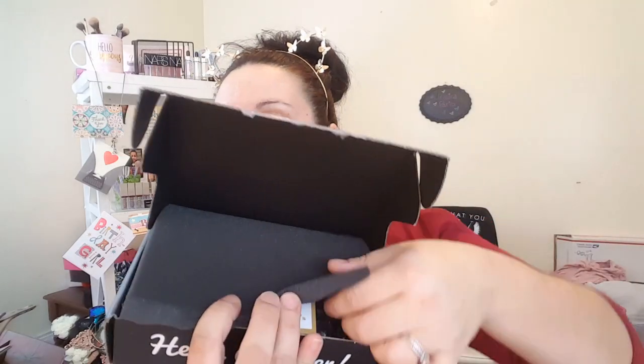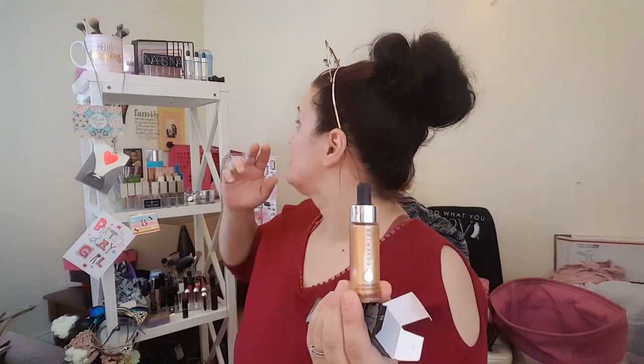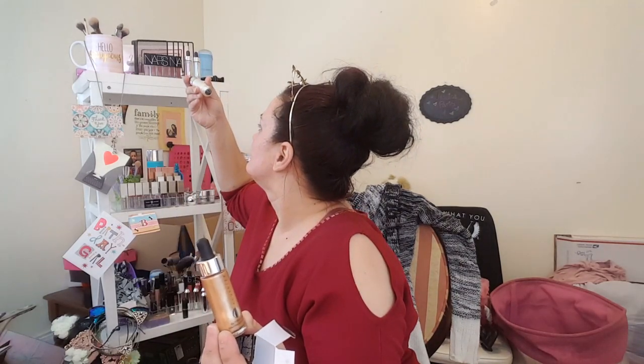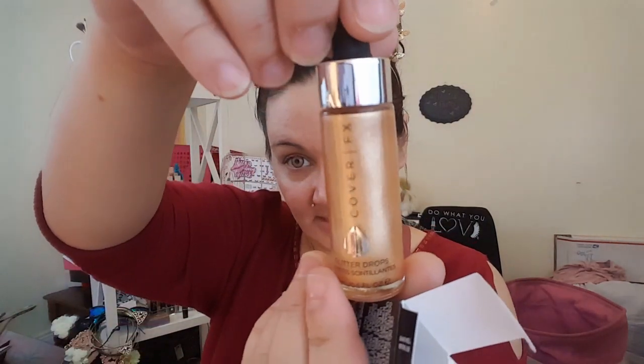Oh, looks nice. Oh, Luxie. Okay, so the first thing I'm going to pull out of here is the Cover FX glitter drops in the color Nova. Show you what that looks like. The shade. Hopefully I don't have that shade. No, I do. Let me see. No, this is Mirage. A little bit lighter gold. That's what it looks like.